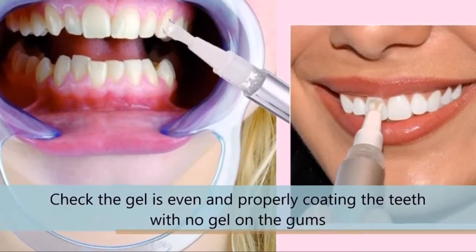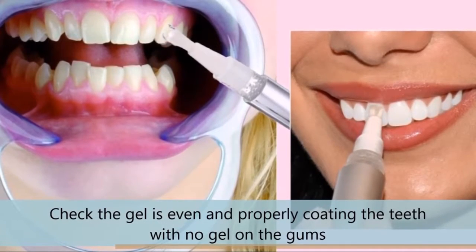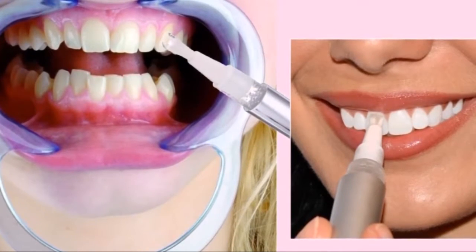When your client is finished, have a look. Check the gel is evenly and properly coating the teeth with no gel on the gums. If any gel is present, simply remove it with a cotton tip.